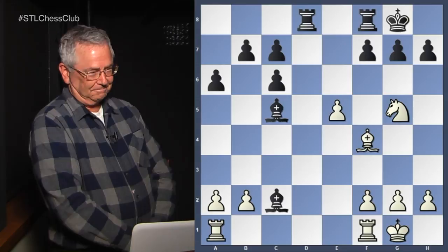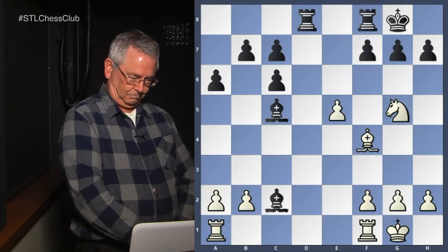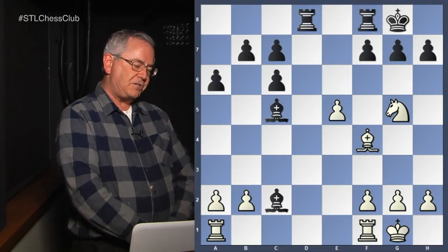F1? Absolutely correct. Why is that better than the other rook? The other rook is protecting me too. That's true, but there's a better reason. That bishop can move and attack a rook if you leave it on F1, can it?